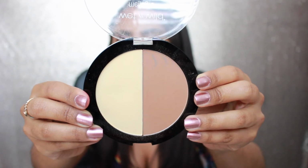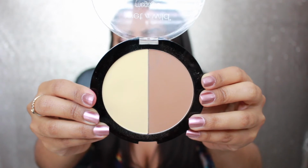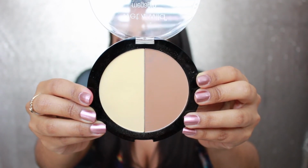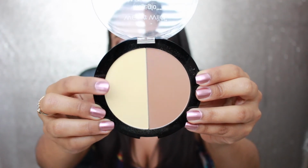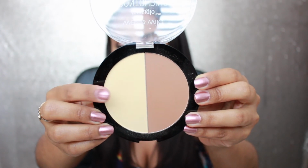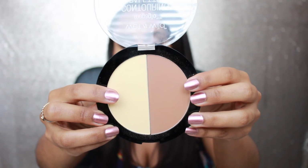I know that some people that are lighter skin tone, they love using Dulce de Leche. So I would say that if you are lighter than me, you can definitely check that color out. But this color is perfect. I love this one right here as well to set my concealer. Like right now I'm wearing this one setting my concealer and this one setting my contour stick. So I just think this powder is amazing.